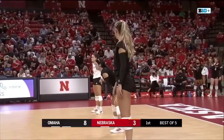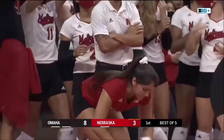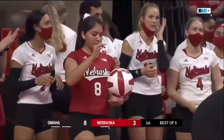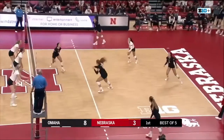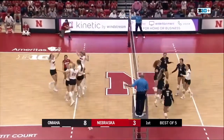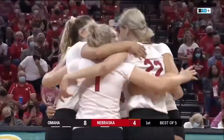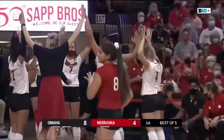Yeah, I'm not sure anyone in class in Midtown Omaha is focused on the professor right now. They're watching this one as the Mavs have jumped out to an 8-3 lead. Here comes a serve by Lexi Rodriguez. Over to the Mavs. Good pass. Outside set. Fairbanks, big block. Krause right there. Had help from Kaylin Meyer. Huskers first block. 8-4 Mavs.